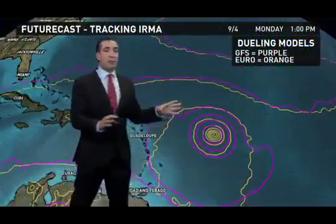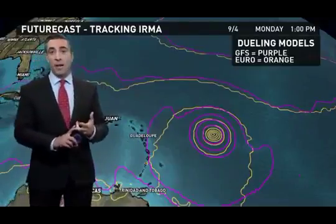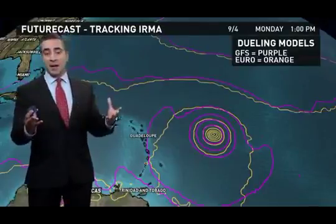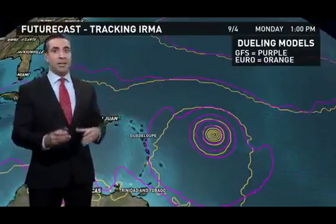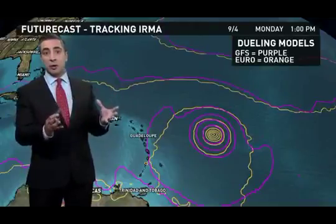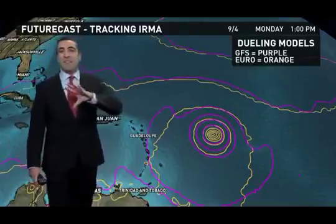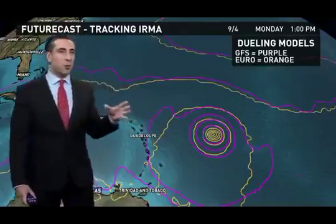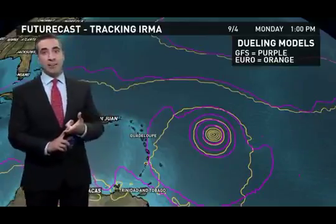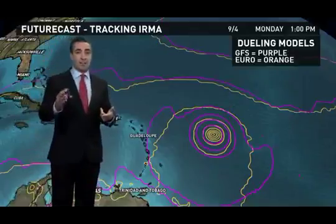Let's talk about the two major models now, the GFS and the Euro. First, I want to dispel some rumors that have been going on with the GFS model. A lot of you, if you've been paying attention and accessing the models at your leisure at home, you've seen some of these models depicting a low pressure system, the center of Irma, sub 900 millibar low. That's just not feasible. In fact, there's some reasons why that's been happening. The computer model itself had some tweaking done to it back in July, so ever since then, it's been over-amplifying a lot of these hurricanes.